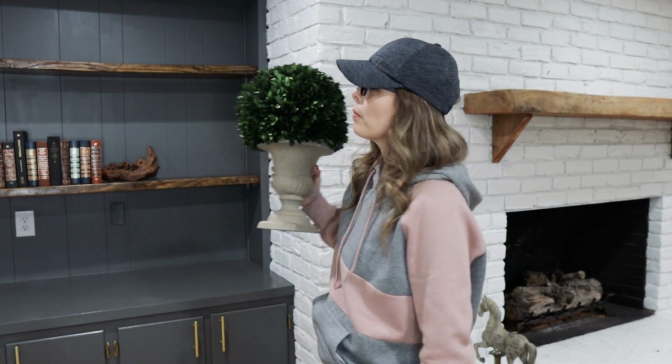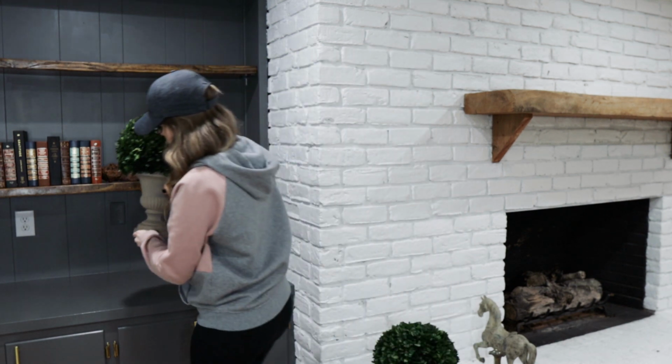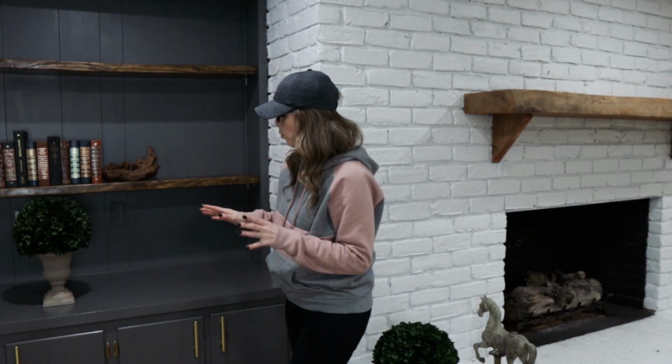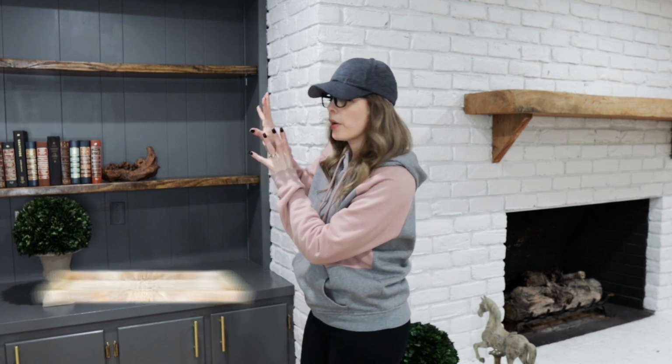For the boxwood, I'm not going to put it on the shelf. I'm actually going to put it here under the shelf. And what I really want to do is I want to put a wicker tray or rattan tray, something with a natural element, and then I will put the topiary on top of that along with a candle.